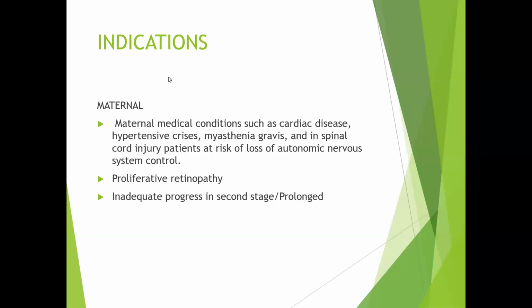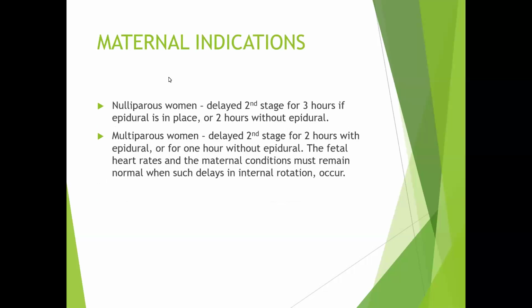So for inadequate progress in the second stage, the American College of Obstetricians and Gynecologists developed this guideline to reduce the number of cesarean sections that are done due to poor progress. Usually in nulliparous women, the second stage is allowed to be delayed for up to about 3 hours if the woman had epidural anesthesia during labor, and 2 hours if there is no epidural anesthesia.